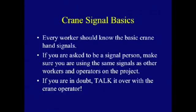Every worker should know the basics of crane signaling. If you are asked to be a signal person, make sure you and the crane operator discuss the signals beforehand, and if you are ever in doubt, talk it over with the crane operator or foreman before the lift.